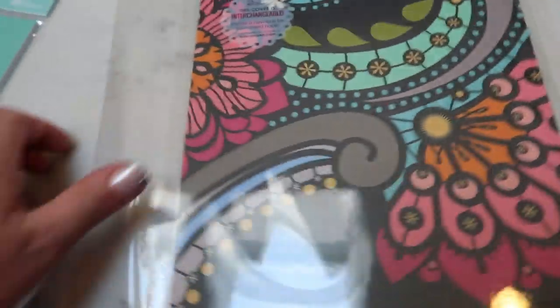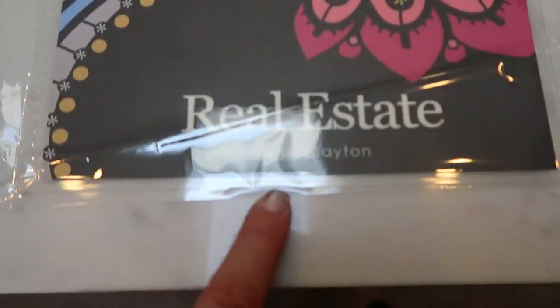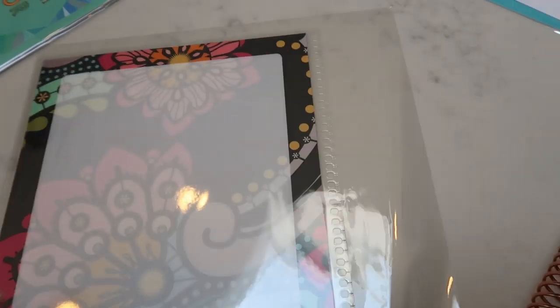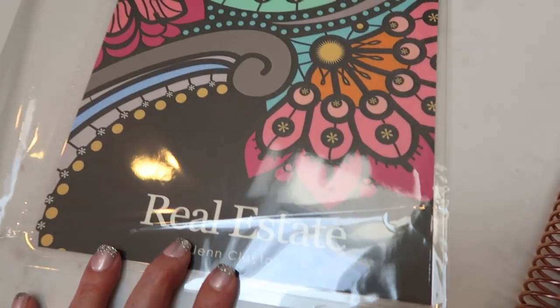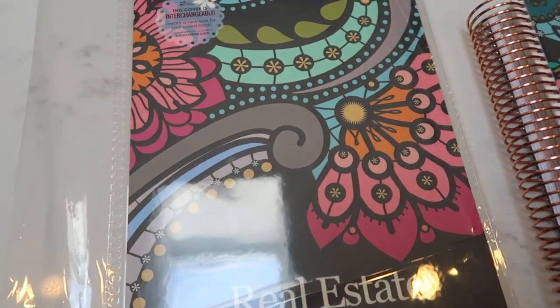And then I decided to pick up, this is actually an interchangeable one of these covers, but it's an 8.5x11. It says Real Estate Jen Clayton, and on the back is a notes dry erase area. So what I wanted to do was be able to do some dry erase type of notes on the back. So I was just gonna keep this on my desk in my office at my real estate brokerage. Sorry for my skylight above it.